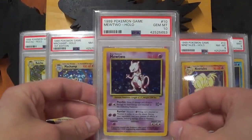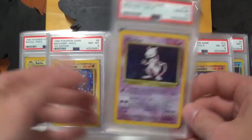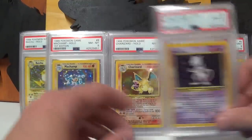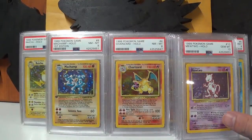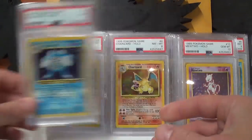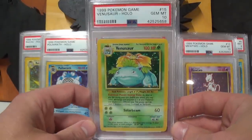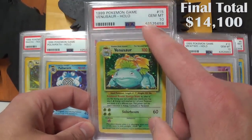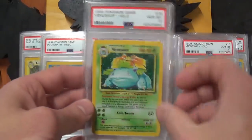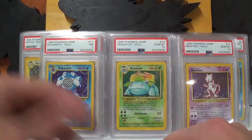Check it out. I got the 10 on Mewtwo. It's already tough enough to get a Gem Mint 10 on any WotC holo, but the base 1999-2000 is one of the toughest for sure. Poliwrath only pulled a 7. Yay, Poliwrath. And then here we have Venusaur, which also got the Gem Mint 10. Really nice grade.